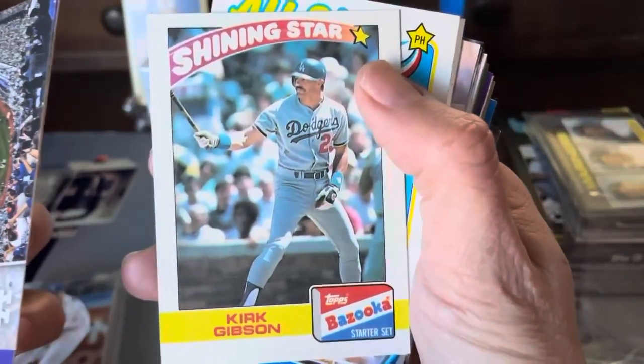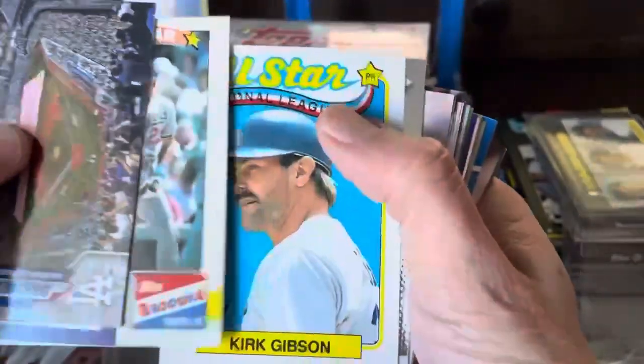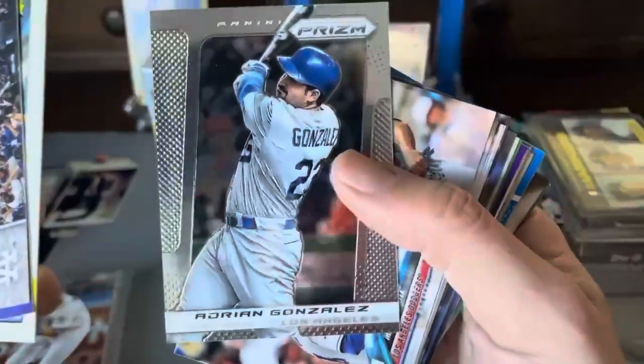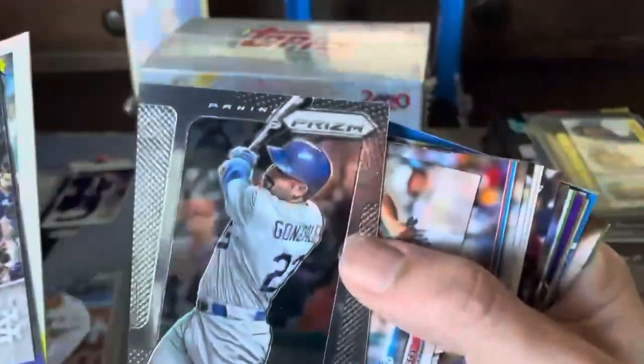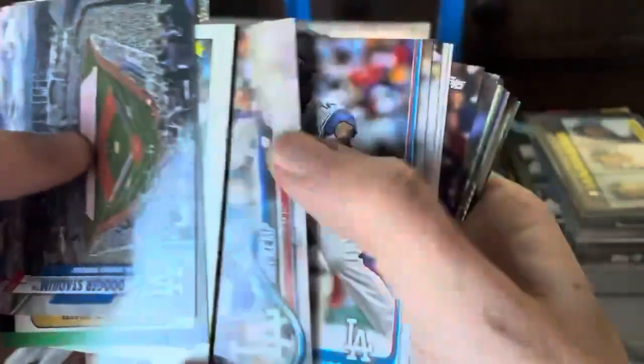Oh, look at that. That is so cool. Sort of like the old throwback style. Look at this beautiful Kirk Gibson All-Star card. We got this Adrian Gonzalez Aegon. Oh, man, that's awesome. Beautiful. Look at how shiny it is. Prism. Matt Kemp, another Dodger great.